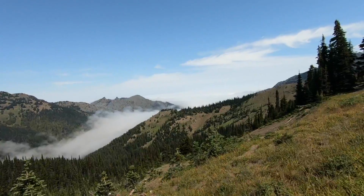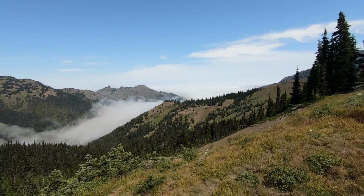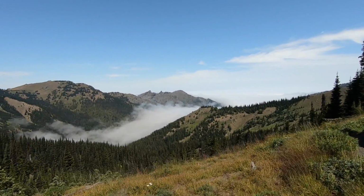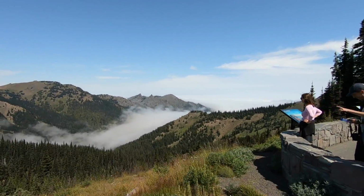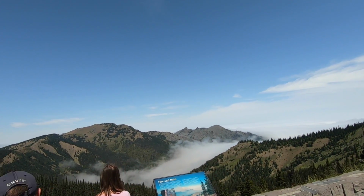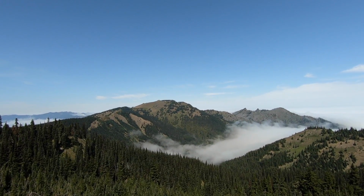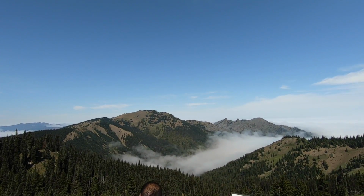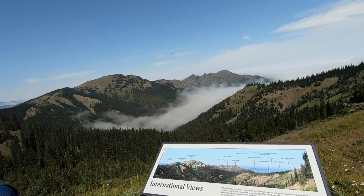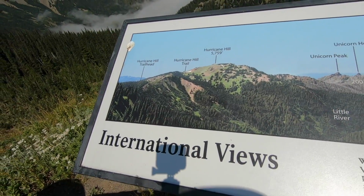All right. If we go right, we'll hit the meadow rim. If we stay here, we do the Cirque Rim. Oh, here's your views. Can't see anything today. Hurricane Hill Trailhead.